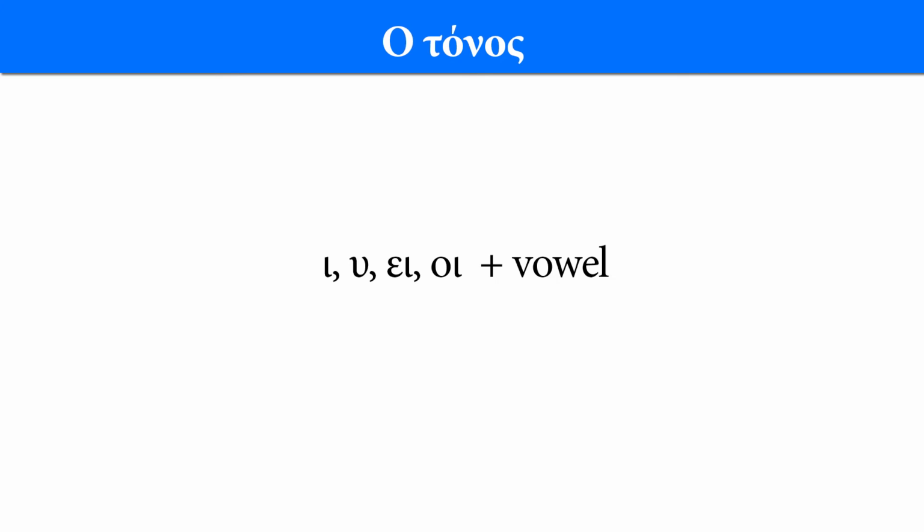But we have to pay attention here because they are not always pronounced together with the following vowel. We have to first listen to the word and then decide if we'll consider them one syllable. For example, για. We have epsilon iota and alpha. And as you can hear, they are pronounced together. Για. So it is considered one syllable. That's why για does not get an accent.